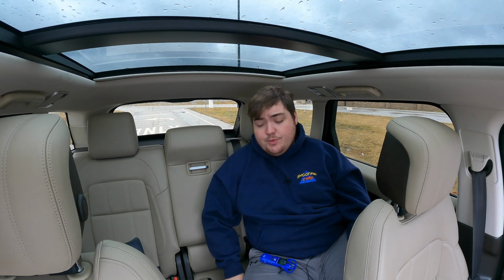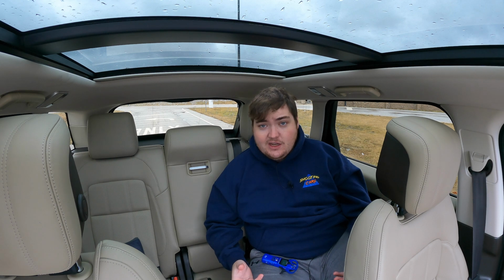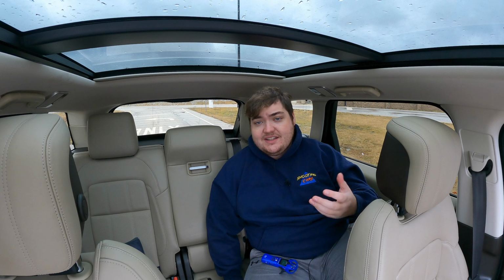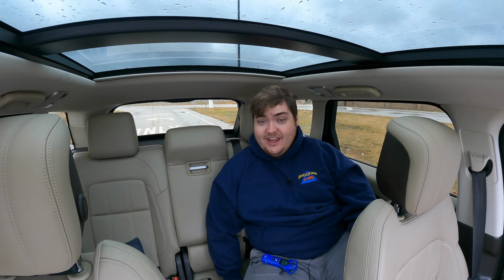Now, you can find these with a third row. However, this is just the 2-row variant, so there is no third row to talk about. But overall, it's a pretty comfortable back seat. I have tons of amenities back here, which I really, really like, and it would be a pretty enjoyable experience to go the distance in the back of the Range Rover Sport HSE.